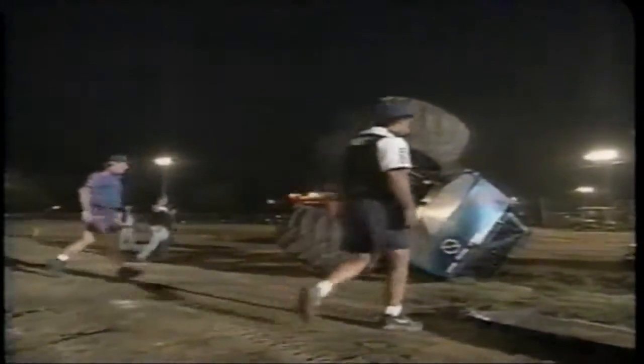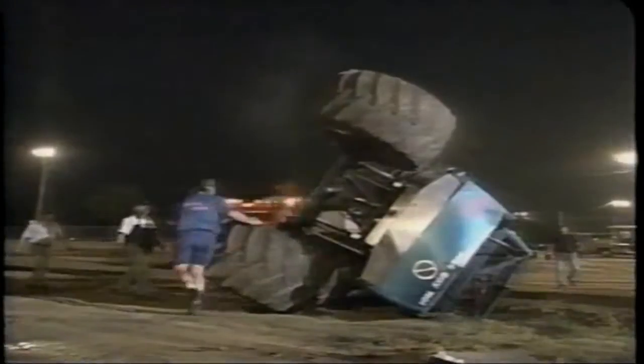We got the new KB motor in here from Van Sis. I'll tell you what, it's putting the power out. It'll take some work to get that truck back in order, but as you can see, the roll cage held. Brian is okay. We're ready for the competition to continue when we come back to Canfield, Ohio.